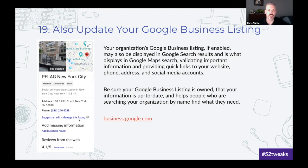If your organization has a Wikipedia page, it will usually show up first in Google search results on the right-hand side of the search. If you have a business listing, it'll show up below the Wikipedia listing, or instead of it if there isn't a Wikipedia listing for your organization. While I was doing this example, I was reminded again how important this is, because I thought PFLAG was a perfect example here.